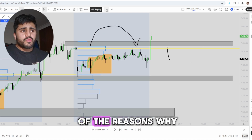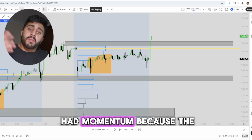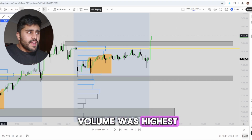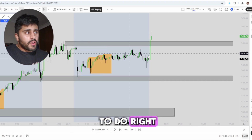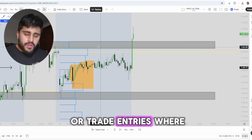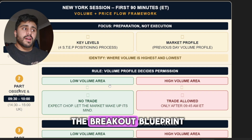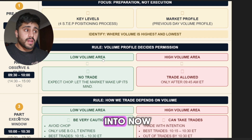This is one of the reasons the trade was so good and why it played out. This is why we had momentum, because the volume was highest. And it's the easiest thing to do: switch on the volume profile and just trade levels or entries where the volume is highest. This is very important when it comes to the breakout blueprint, which we're going to get into now.